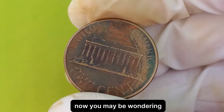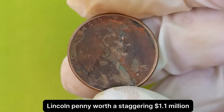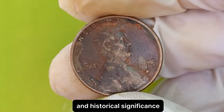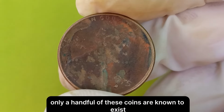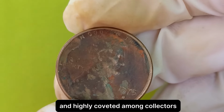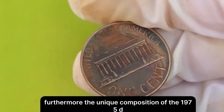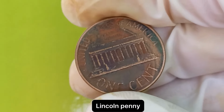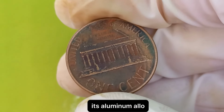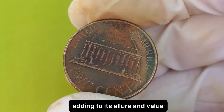Now, you may be wondering, why is the 1975 D Lincoln penny worth a staggering $1.1 million? The answer lies in its rarity and historical significance. Only a handful of these coins are known to exist, making them incredibly scarce and highly coveted among collectors. Furthermore, the unique composition of the 1975 D Lincoln penny sets it apart from all other coins minted that year. Its aluminum alloy content makes it a true anomaly in the world of numismatics, adding to its allure and value.